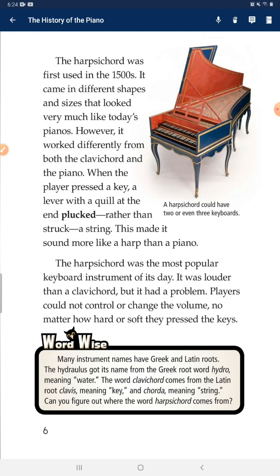Word wise: many instrument names have Greek and Latin roots. The hydraulos got its name from the Greek word hydro, meaning water. The word clavichord comes from the Latin roots clavis, meaning key, and chorda, meaning string. Can you figure out where the word harpsichord comes from?